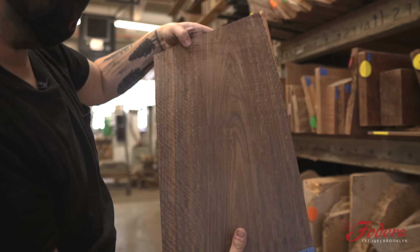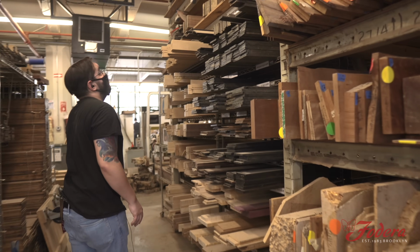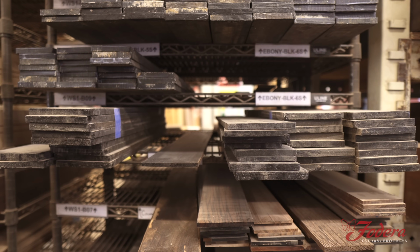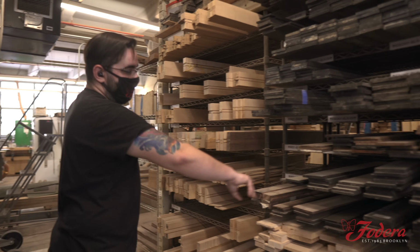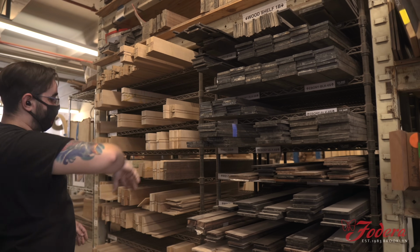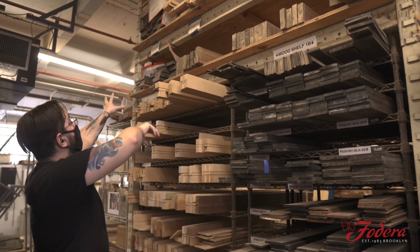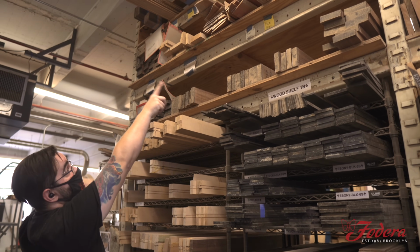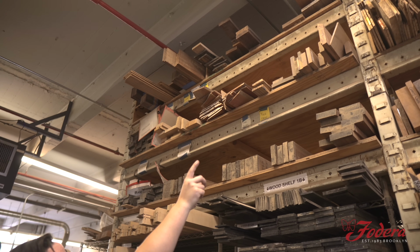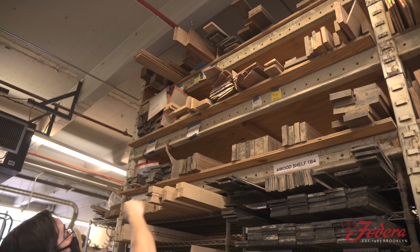This was actually a twin top to one of our NAMM bases one year. Over here we have fingerboards galore. We got Bird's Eye Maple down here, Macassar, Gaboon Ebony over here. And then up top we have Indian Rosewood, more Ebony, Pink Ivory, Moon Ebony, Cadillacs, Tulip Wood, and Brazilian Rosewood.